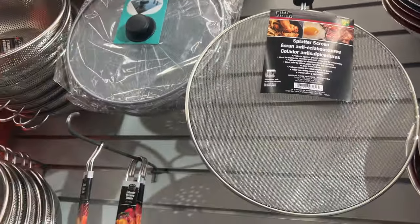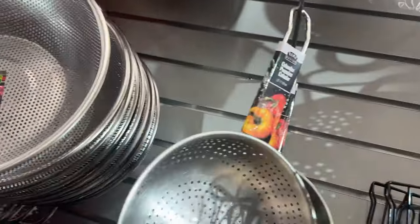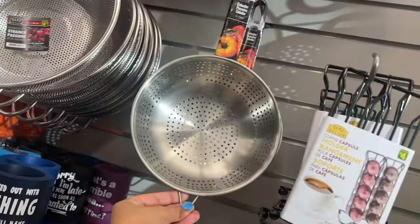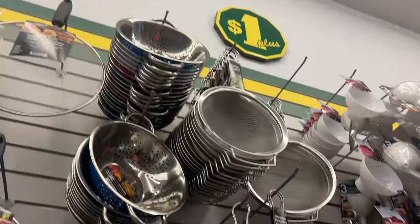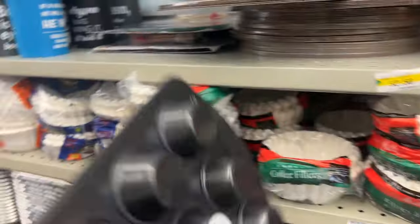You can just put it on your pot so that the splatter doesn't dirty the rest of your kitchen. You also have all kinds of strainers, and they are of pretty good quality, I would say, for the price. All these items were between the range of $2 to $3. You also have these cute muffin trays.